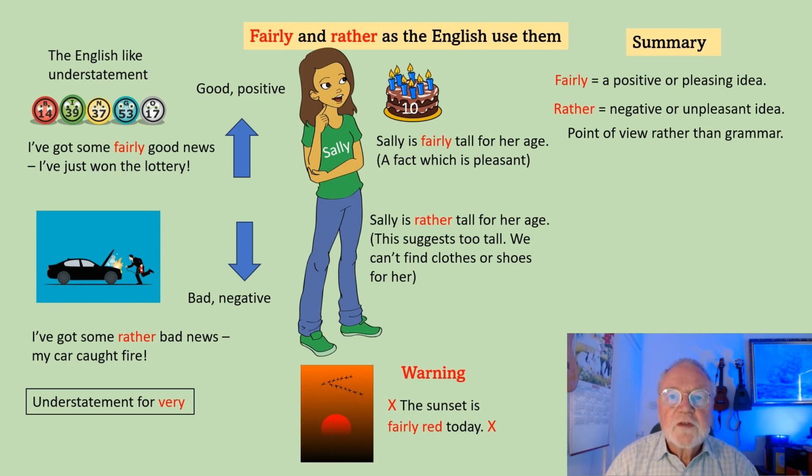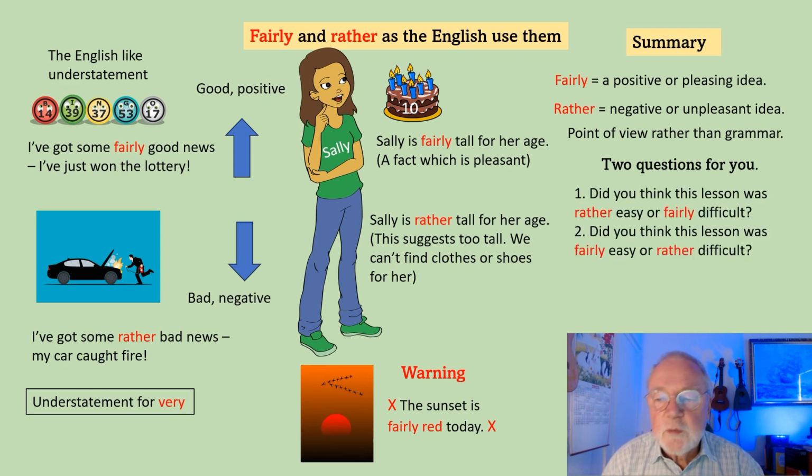So let me ask you these two questions which you can answer below. Did you think this lesson was rather easy or fairly difficult? Second question. Did you think this lesson was fairly easy or rather difficult? Put the answers below. I'll be interested to see what you think.